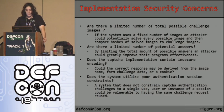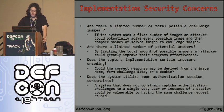Are there a limited number of total possible challenge images? If the system uses a fixed number of images, an attacker could potentially solve every possible image and then compare hashes of solved images to challenge images. Are there a limited number of potential answers? By limiting the total amount of possible answers, an attacker could greatly improve their system's effectiveness. Does the CAPTCHA implementation contain insecure encoding? Could the correct response be derived from the image, name, form, challenge data, or a cookie?